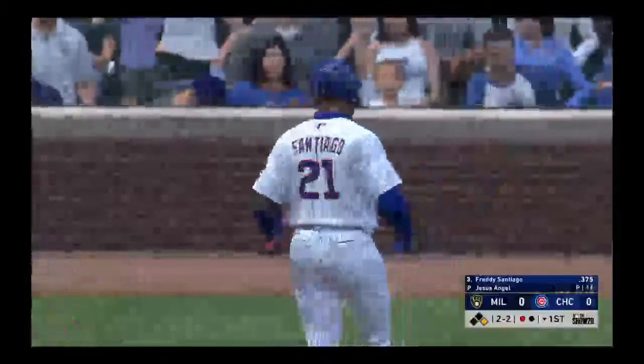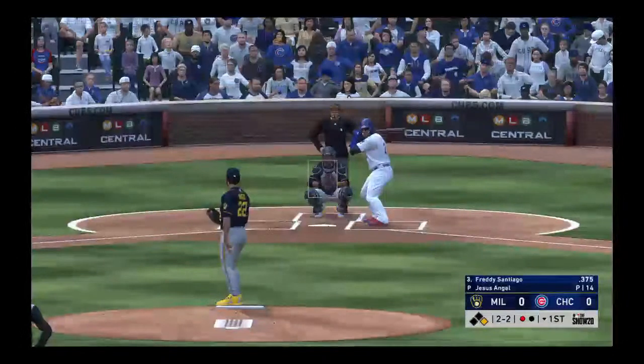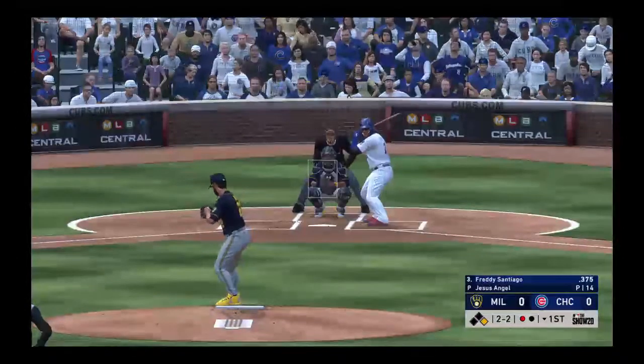This is a fun guy to watch when he's up there. Really battles. Doesn't take any pitches off. He's a grinder. Always seems to make it difficult on the opposing pitcher.